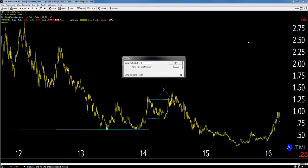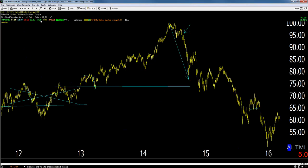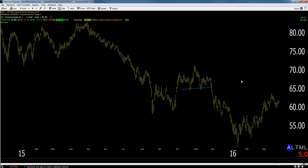XLE is going to be an ETF that's related to energies. And there it is. A little bit of overhead supply here, but you can see it's kind of worked its way higher. I think it's turned a corner. I wouldn't rush out and buy it at this juncture. I think I would look for possibilities in individual stocks.